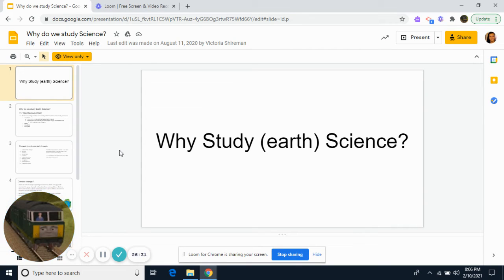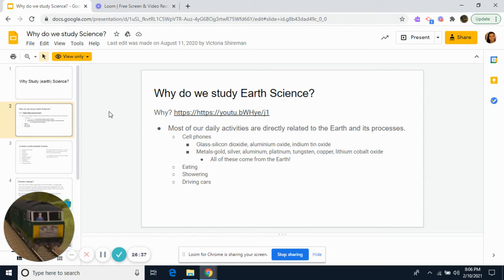Why study Earth-based science? Again, it was made for Chapman. All right, so why do we study Earth science? Most of our daily activities are directly related to the Earth and its processes. Cell phones: glass, silicon dioxide, aluminum, aluminum oxide, indium tin oxide, metals, gold, silver, platinum, tungsten, copper, lithium, carbon. All of these come from the Earth.